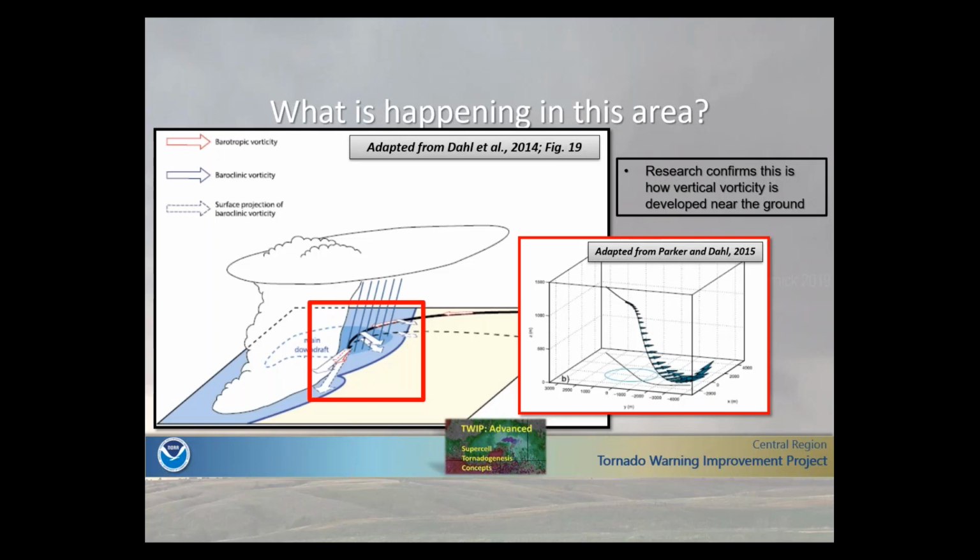The minute it hits the forward flank reflectivity gradient, it starts to obtain baroclinic vorticity, albeit crosswise in nature. But as that airstream descends, in tornadic cases, this airstream makes a kind of last-second turn underneath the low-level meso. And that's important, as you can make out from Parker and Dahl, that there becomes this conversion to streamwise vorticity through what's called the river bend effect. So this seems to be a critical feature that is somewhat separate from the mesocyclone itself.